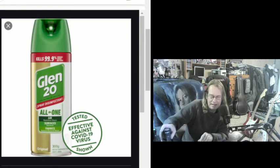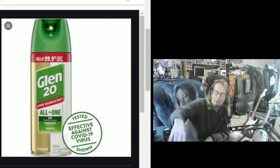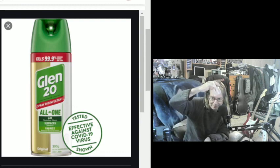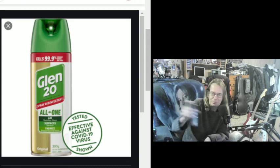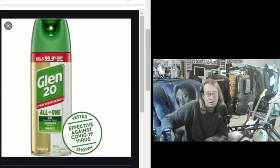So does any spray kill a virus? No. Can it mess around with a virus? Yes, it can denature a virus, depending on what chemicals are there. But once again, you need to saturate it. A little spray is going to do nothing. Anyway, that's my thought for the day.